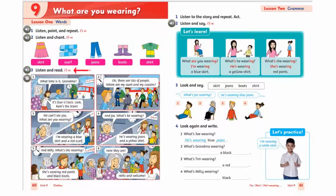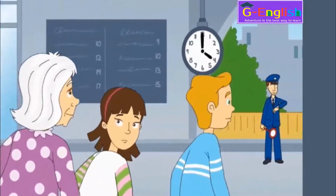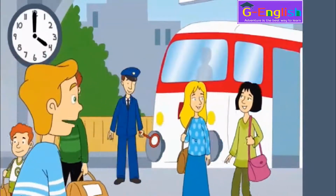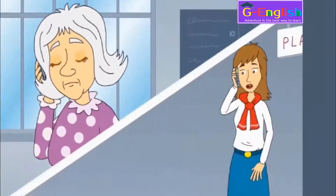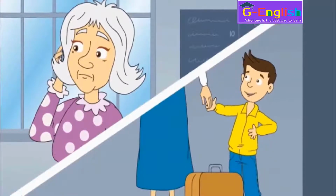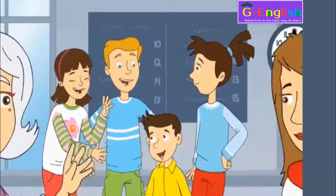Listening 95. Listen and read. What time is it, Grandma? It's 4 o'clock. Look, here's the train. Oh, there are lots of people. Where are my aunt and my cousins? We can't see you. What are you wearing? I'm wearing a blue skirt and a red scarf. And Joe, what's he wearing? He's wearing jeans and a yellow shirt. And Millie, what's she wearing? She's wearing red pants and black boots. Oh! Here they are!